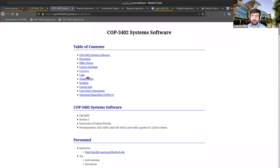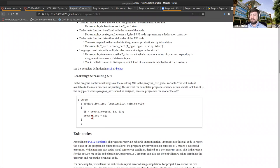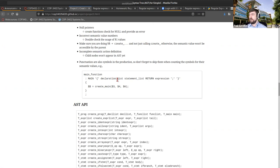Let me get the project up here. I mean, here's an example of filling in the to-dos. You're really just using the right API to create the corresponding AST node for the grammar construct that you're parsing, and filling in the right semantic values from the child elements of the grammar construct. Somebody's asking about project one: should we perform checks if the input is null? Oh, so you don't have to do that. If you look at the, hopefully I wrote this.